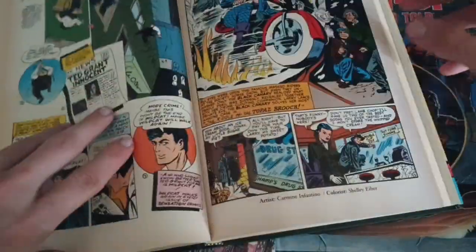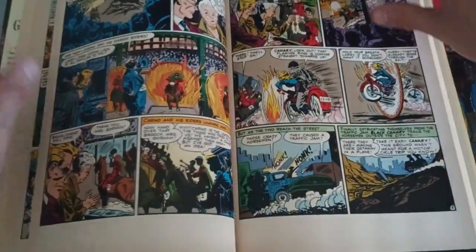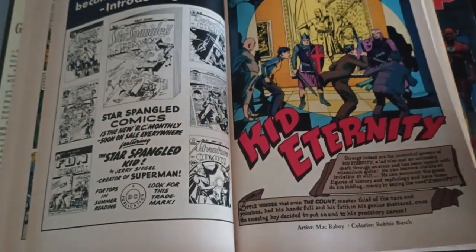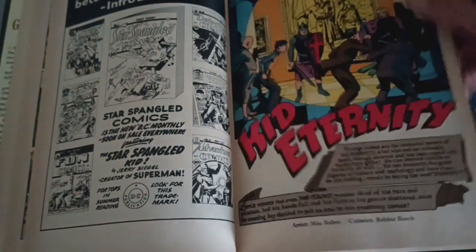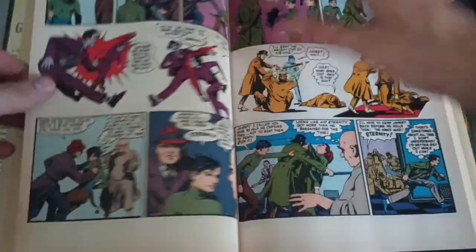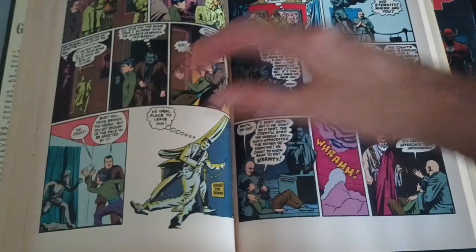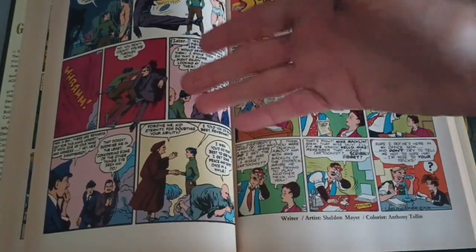But there we go. So, Black Canary, Carmine Infantino. Great artist. Fantastic artist. Great cartoonist. Known for New Look Batman, which there's a New Look Batman story featured in that volume right there. But then we get some more unconventional stuff, like Kid Eternity. But this shows off the great work of Mac Raboy. An artist who's often forgotten by everyone else, but people this old remember this.